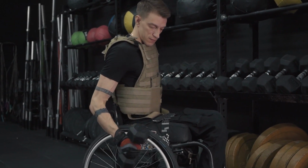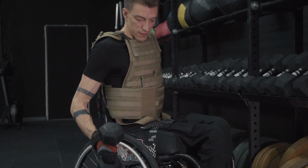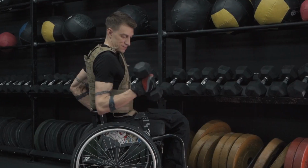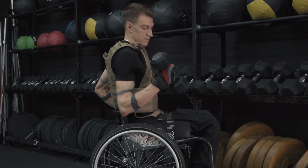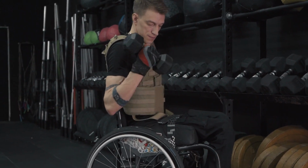You don't need to break the bank to build muscle. Incorporating bodyweight exercises, using resistance bands, making DIY equipment, and choosing cost-effective food options are all great ways to achieve your fitness goals on a budget. So, start exploring affordable ways to build muscle and get stronger today.